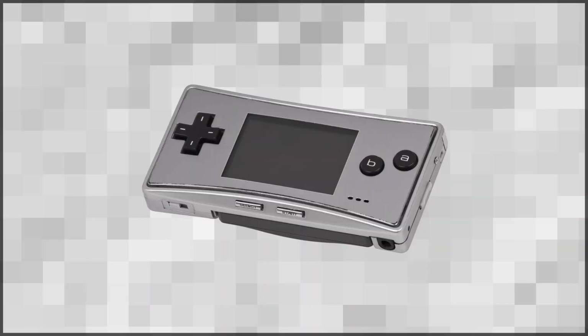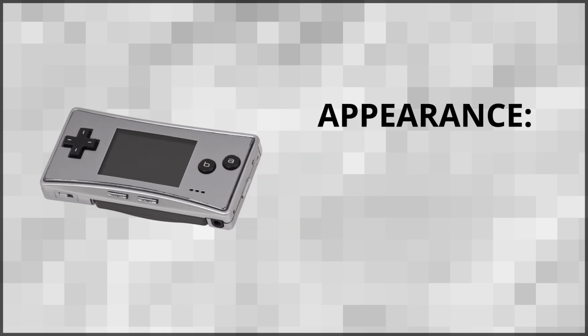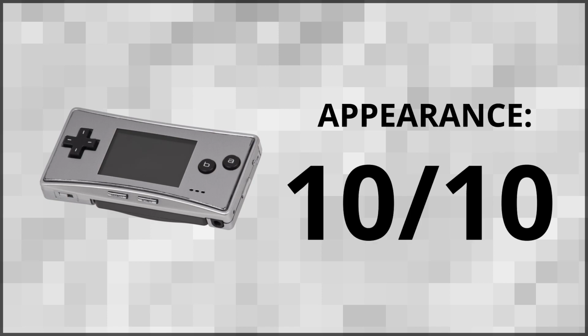Next up, we have got the Game Boy Micro, which was also the final Game Boy to be released. Appearance-wise, I love the Game Boy Micro. It's so small and unique, and just a cool collector's piece. There's not really much more to say about it. I just love what they did with it. So for that reason, I'm going to give it a 10 out of 10.